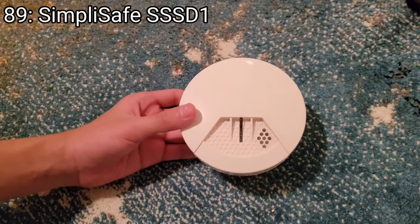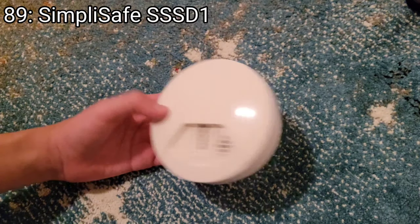Yep. Sitterwell GS528A. Alright, goodbye, Crap Lane. Next one is actually a system detector that has a piezo. It is the SimpliSafe S... What's the model? I forgot, actually.